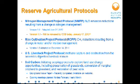Thanks, Scott. So at this point, the Reserve has adopted three, well, I guess technically there's four because we have two livestock protocols for the agricultural sector. Just wanted to give you a brief overview of what we've done in the past couple of years with that regard. Today we're talking about the Nitrogen Management Project Protocol, which is specifically targeting nitrous oxide emission reductions resulting from a change in nitrogen management, and I'll talk more specifically about what that means in a moment.